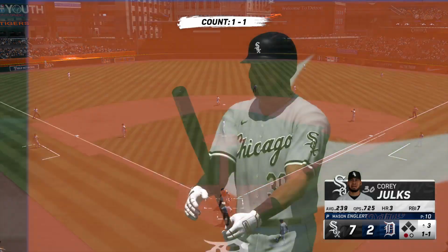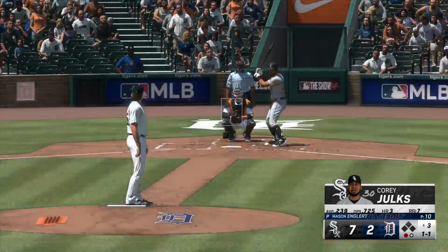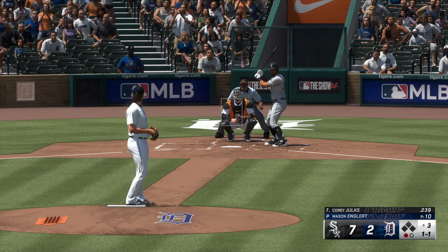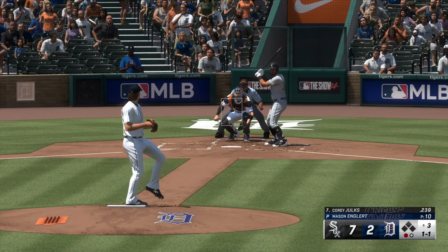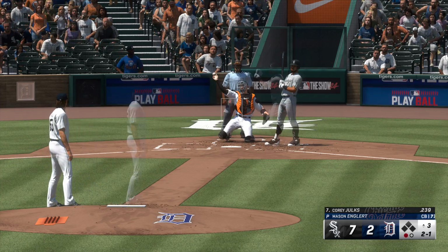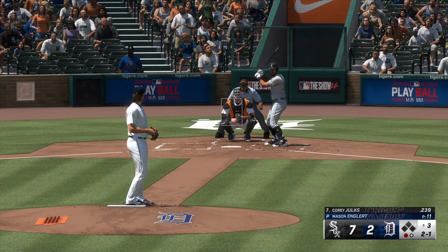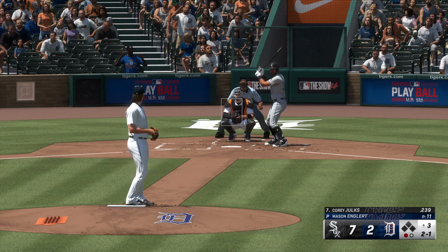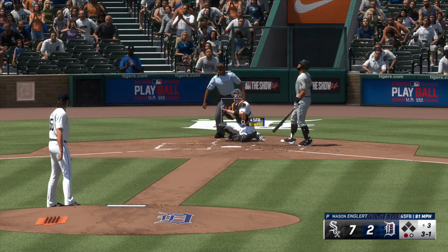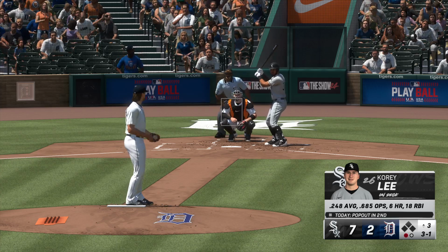Corey Julks. So up next for Chicago, Corey Julks. It's interesting he plays kind of a power spot defensively, but runs pretty well. So when you're looking at that position, you're not expecting someone that has maybe above average speed, but he does. And I think that skill set really upgrades the position, because when you have that kind of speed, it makes the whole team that much better.